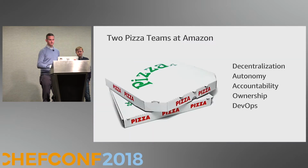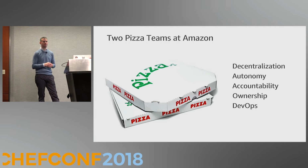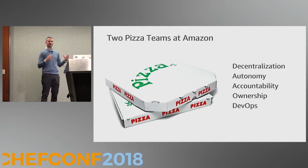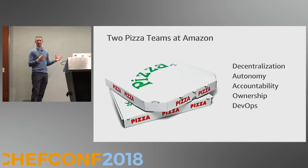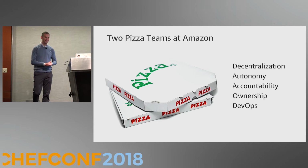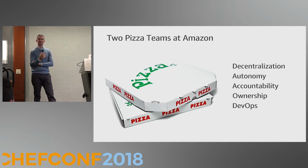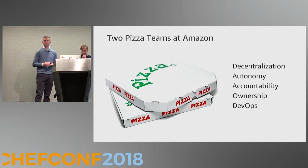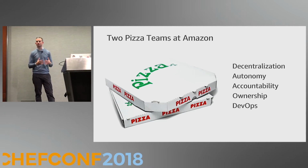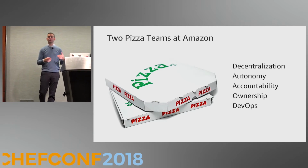One pattern that you might have heard of is what we call the two pizza teams. The idea is you have a team that is only as large as you can feed with two pizzas. They have to be quite large pizzas, I assume. At least the typical teams I've seen need more than that. But the idea is that you have a small group of people that works autonomously, has their own agenda, their own goals, owns this particular problem space, and is accountable for achieving it. But they can also define how do we get there?